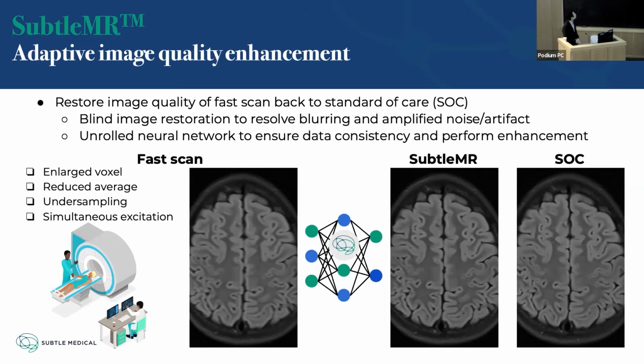And SubtleMR is our solution to restore image quality for accelerated MR scans that may suffer from blurring or amplified noise or artifacts. And we treat this inverse process as a blind image restoration problem and apply the unrolled neural network to jointly estimate the degradation process and restore the high-quality image. And this framework can ensure the data consistency with the acquired low-quality image while performing image enhancement to adaptively handle different levels of blurring and amplified noise.